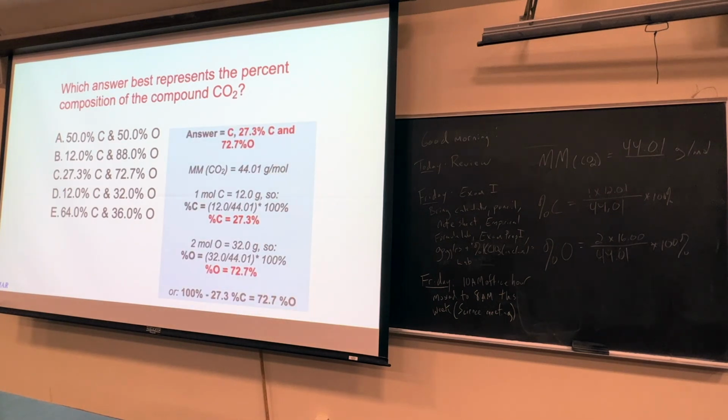So in this problem, carbon comes out to be 27.3%, the way I did it. I guess I only used 3 sig figs, bad chemist. Oxygen then would be 2 times 16, that's where the 32 comes from, again dividing by the molar mass, 44.01.